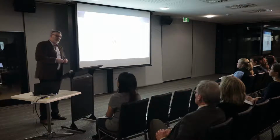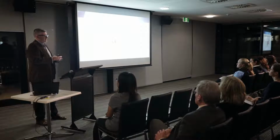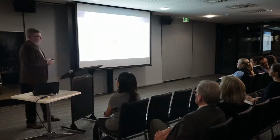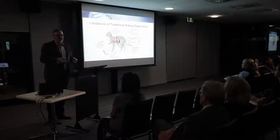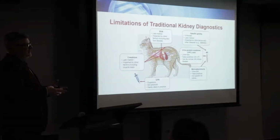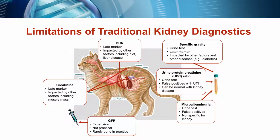It would be lovely if we could measure GFR on all of our patients, and Stephen will mention that a little bit more later on, but it's not necessarily practical to be doing in your day-to-day life in practice. When we look at urea and creatinine, they're markers that we've relied on for a number of years, and we're going to still be relying on them for years to come. But we've got to have lost around 75% of renal function before they increase. We can use creatinine better than we do now.